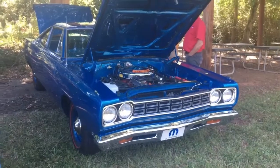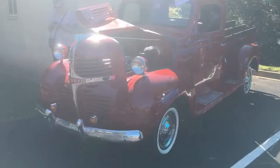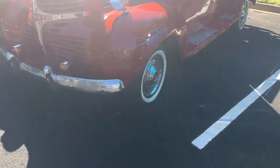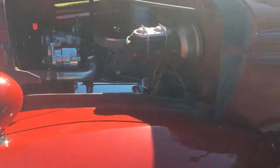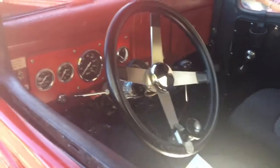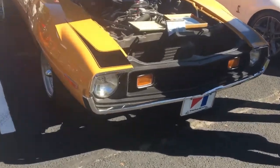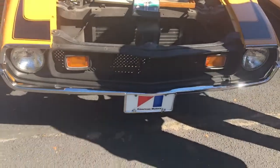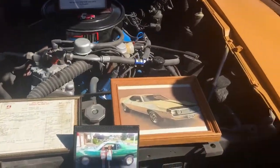The Roadrunner is really clean right here. Beautiful. Nice Dodge pickup right here. Been a while since I've seen this Javelin, got a new paint job done since the last time I've seen it. Excuse me.